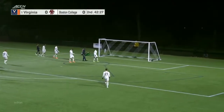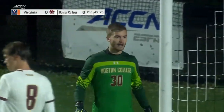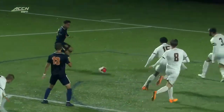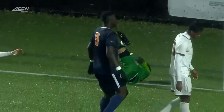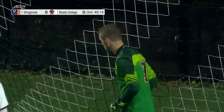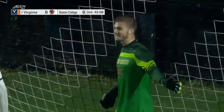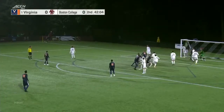Odd-angled shot. Garner knocks it out. Christian Garner makes his 7th save of this match. This time turning away Nathaniel Crofts. Left-footed shot also got deflected by one of the defenders on the way through. I think that made it even more challenging for the BC goalie. Yeah, it was off Longo first. So corner kick number 6 for the Cavaliers. Joe Bell to take it.